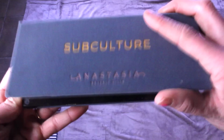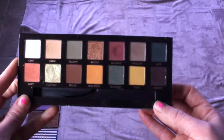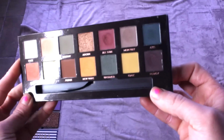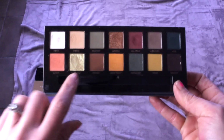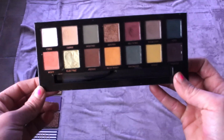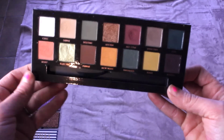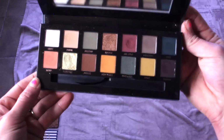Then we have the ever famous Subculture. I haven't gotten a lot of use out of this just because it is one of the harder ones to use. Obviously, I played around with it a little bit. I do like it. I love this electric shade as well as this cube shade. I think those are really fun shades that they included, but yeah, again, I haven't used this one that much just because it is a more difficult formula to work with.